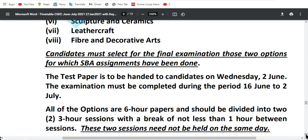The test paper is to be handed to the candidate on Wednesday the 2nd of June. The examination must be completed during the period the 16th of June to the 2nd of July. Now, all the options are 6-hour papers and should be divided into 2 3-hour sessions with a break not less than 1 hour between sessions. These 2 sessions need not be held on the same day.